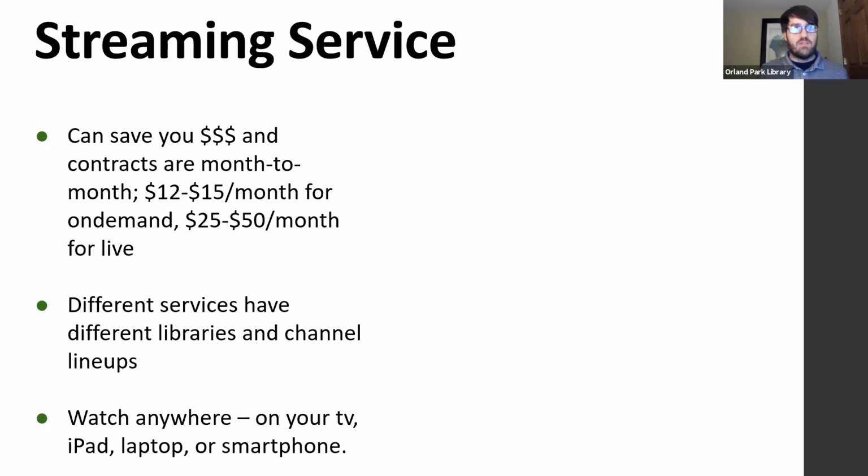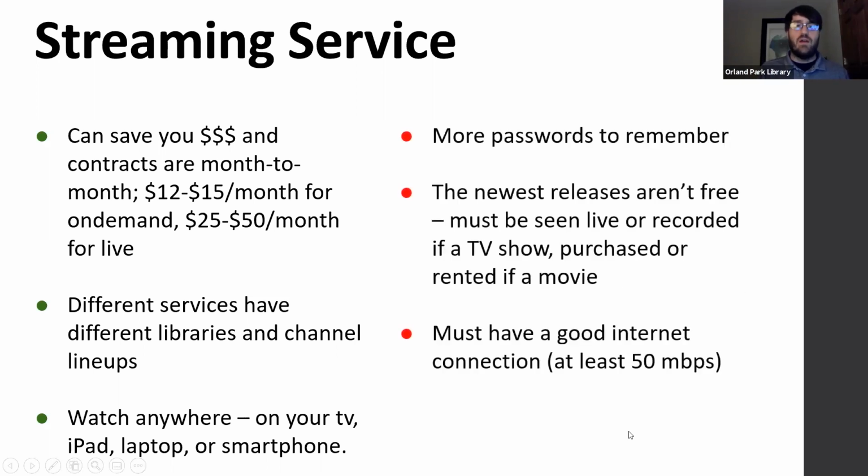And again, positive, you can watch anywhere, TV, iPad, tablet, laptops, smartphone. All of these are options. But again, we talked about this already. Please, please be aware of the limitations of your cellular data plan if you take advantage of any of these options. What are some of the negatives?